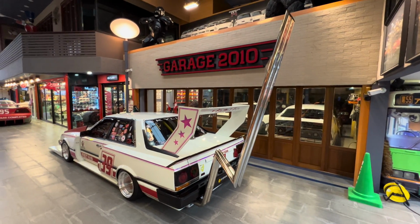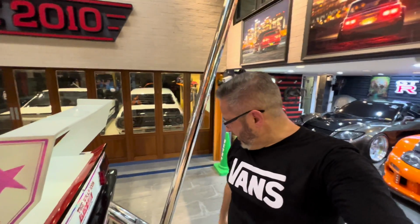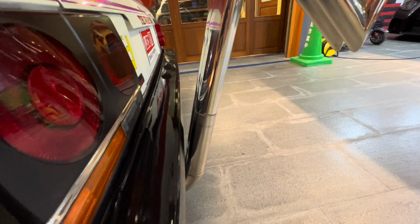Oh, and did I mention the crazy exhaust on this Bosozoku car? Look at this thing. I am almost 6 foot tall, which I don't know, is 2 meters, 3 meters, whatever the conversion is. But look at this exhaust. It is absolutely giant. There's an easy detachment point here so you can remove it if you're going to actually drive the car.